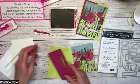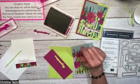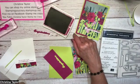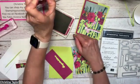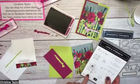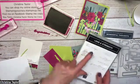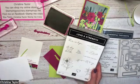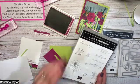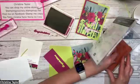This one's going to go together super quick. I feel like I should put something on the envelope on this one. I'm looking at my stamps in front of me to see what I've got. Maybe I'll do this one. I didn't have this out at class, but I kind of feel like I want to put something on the envelope, like a flower. I'm going to use this Love and Strength stamp set. This is a new one. It's in the catalog. Beautiful sentiments in there and some nice imagery, very peaceful images. I'm going to grab this flower. We're going to use that.